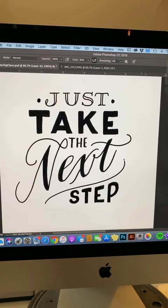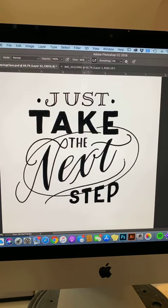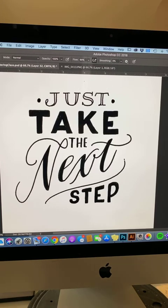I like how the word next, it's the largest word on the page, but because it is such a combination of these thick contrasts and these thin strokes, it doesn't take up that much visual attention. It almost looks like it's a complement to everything else, which is kind of how you want your letters to be. You don't necessarily want it to just bombard the layout with all of the attention.